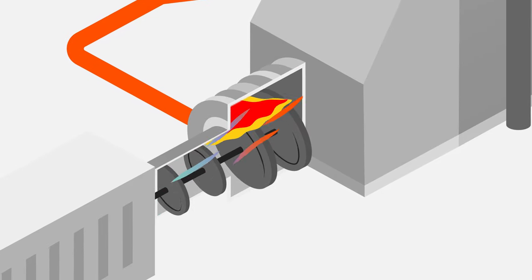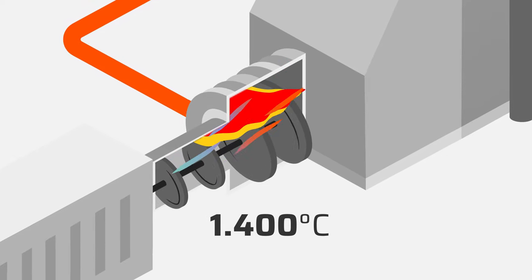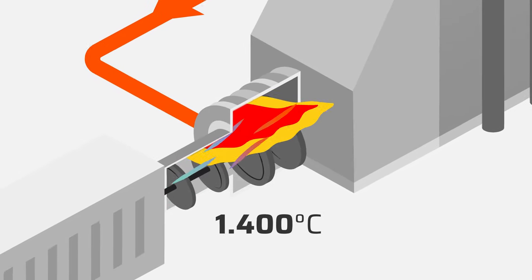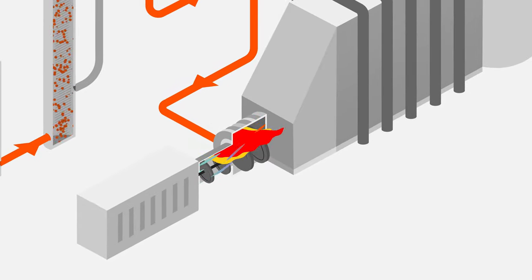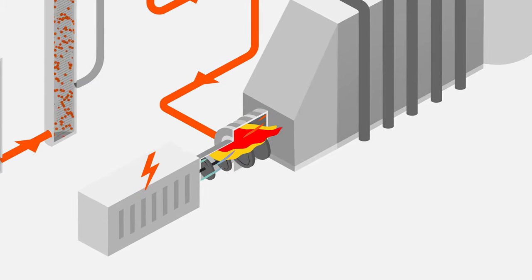Mixed with air, the syngas reacts in the combustor and creates a very hot gas, over 1,400 degrees Celsius. This very hot gas expands through the turbine, making it rotate, transforming thermal energy into kinetic energy. Then the generator converts it into electricity.